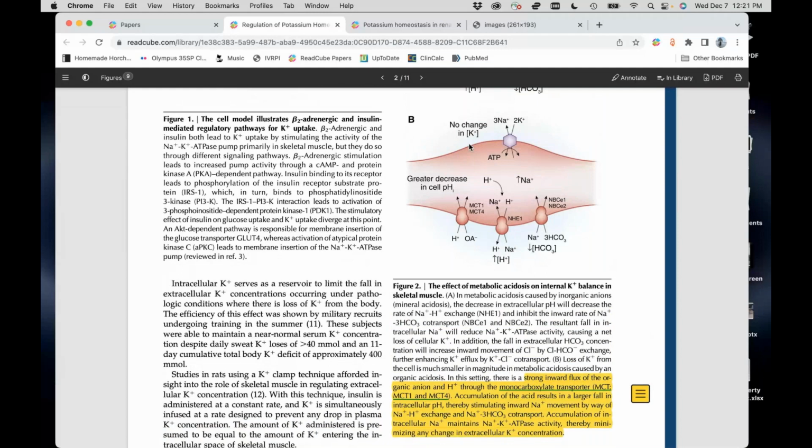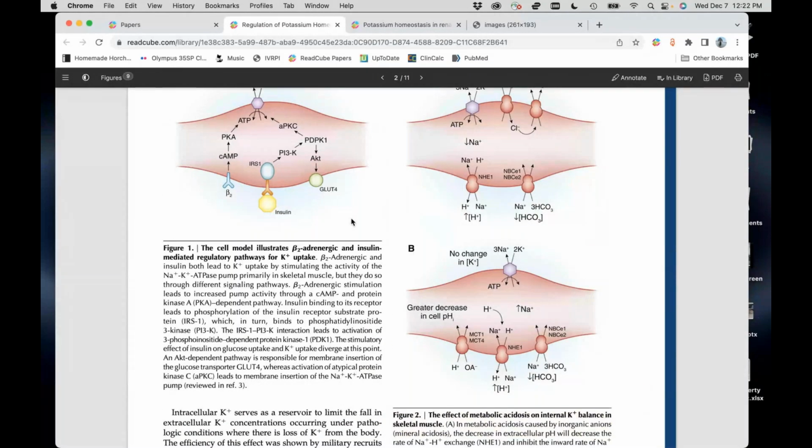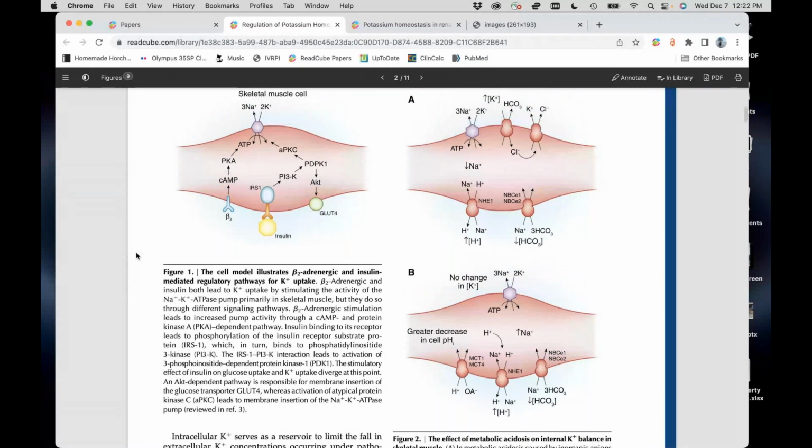Thanks, that helps. I'm going to have to modify my very simple "hydrogen ions go in and potassium goes out." Yes, as a general explanation. That's the way I've always thought, and it's so easy and beautiful. And of course, it can't be the case. It's got to be more challenging than that. That is not that simple.